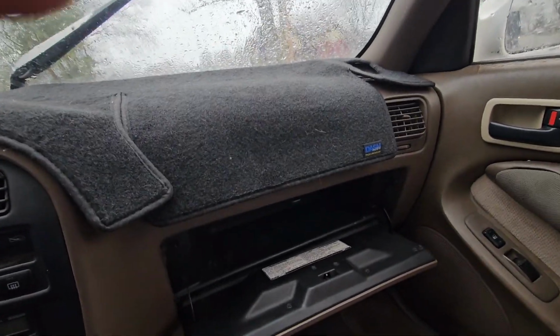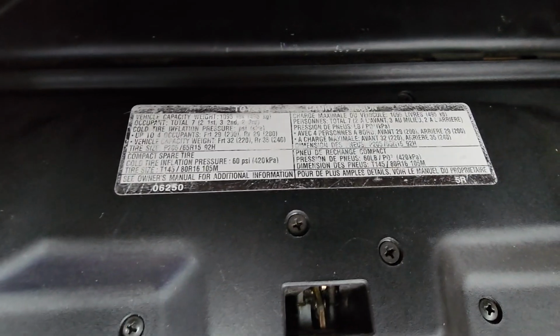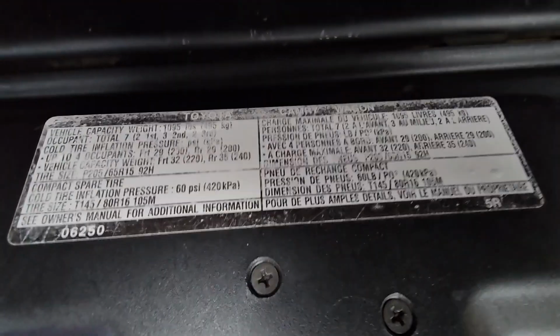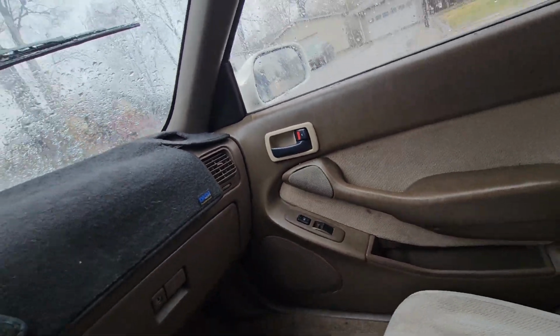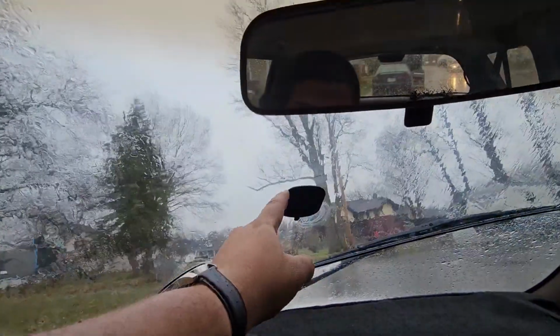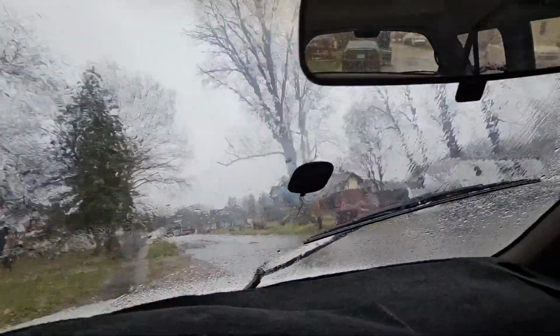Well, we accidentally ended that video, so we're back again. Anyways, here's the tire sticker. It talks about what your tires should be at. And got a bluish gray door handle instead of a tan door handle. Old mirror. I want to get this thing off. This thing was glued on there pretty hard. Got to take a razor to this.